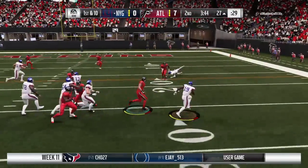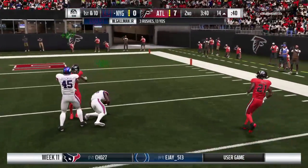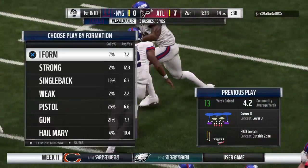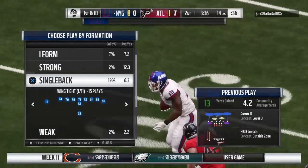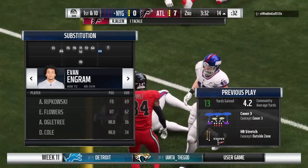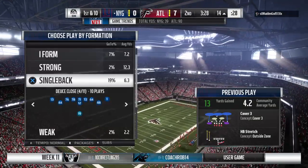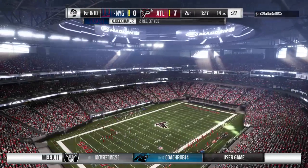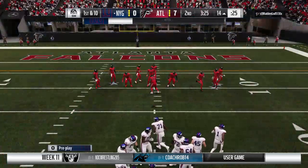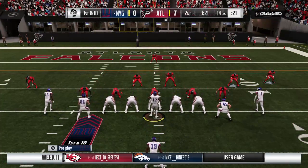Gallman will run it. Look at the spin. Balance. And they'll work it inside the 15-yard line before it's all said and done. That one goes for 13 yards, and it moves the sticks. First trip to the red zone for the Giants. It's 1st and 10 at the 14.